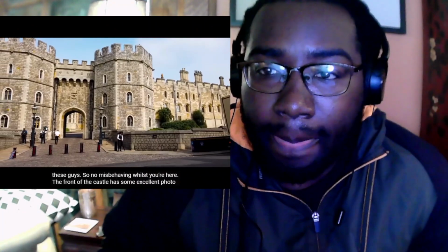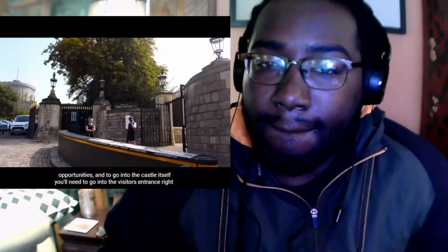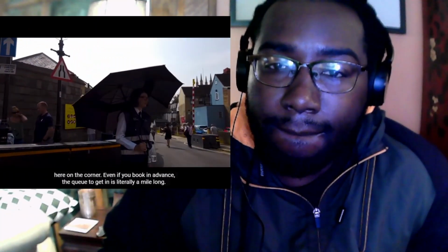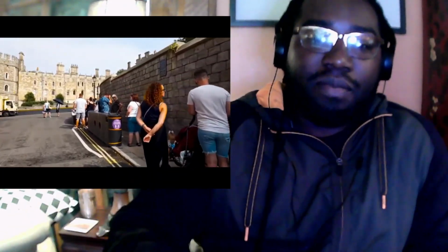The front of the castle has some excellent photo opportunities, and to go into the castle itself, you'll need to go into the visitors entrance right here on the corner. Even if you book in advance, the queue to get in is literally a mile long.